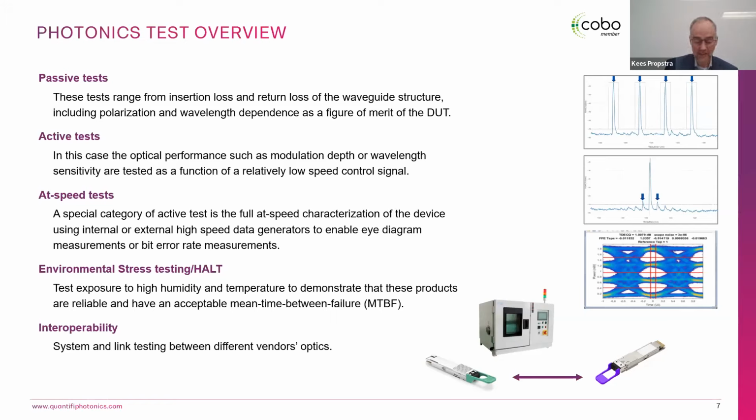So this is really the high speed test. You're driving your DUT with a high speed data generator, and you want to see what is the quality of the transmitter, what is the quality of the receiver, an eye diagram, TDEQ, BER measurements, or receiver sensitivity fall under that category.